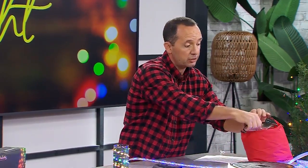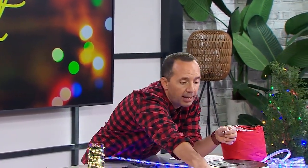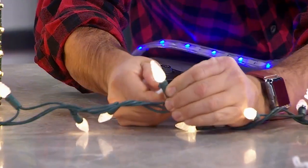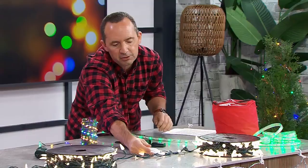If you're attaching lights, I always recommend getting these little clips. These are the same clips that you can see on the icicle lights, and they're just going to hold the light in place, because I hate the strands when they're hanging all over the place. They look messy. Me too. We don't want to do that.